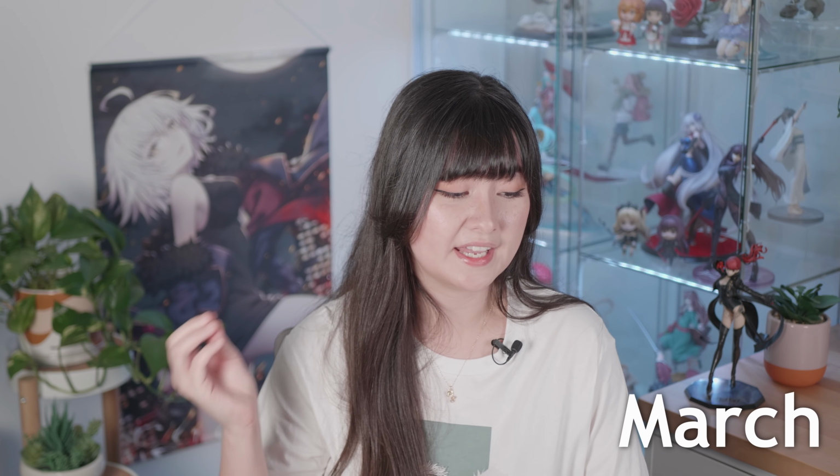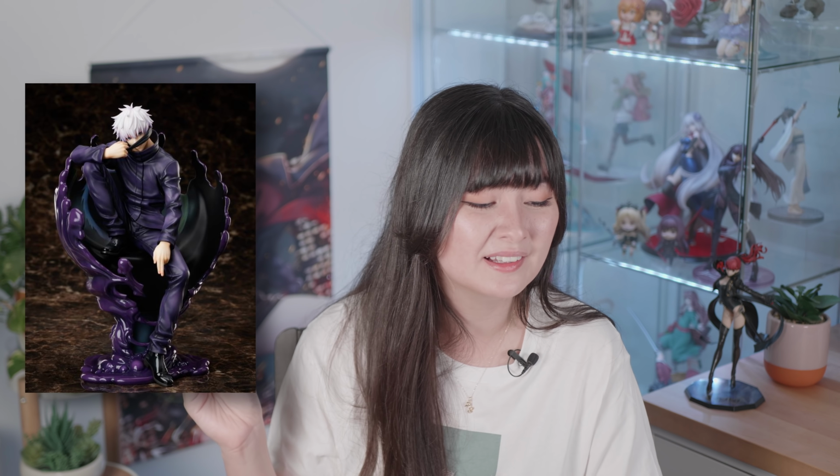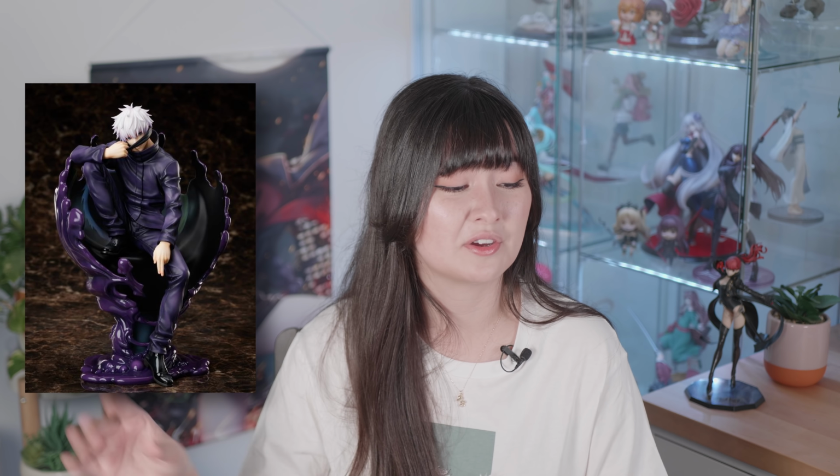Okay, moving on to March. First up, we have the fnex Jujutsu Kaisen Gojo 1/7 figure. Like I said, I couldn't decide between the 2 Gojos. He definitely looks more sexy in this one, which is why I really just wanted to get it as well. This one's also paid off, so feeling fine.